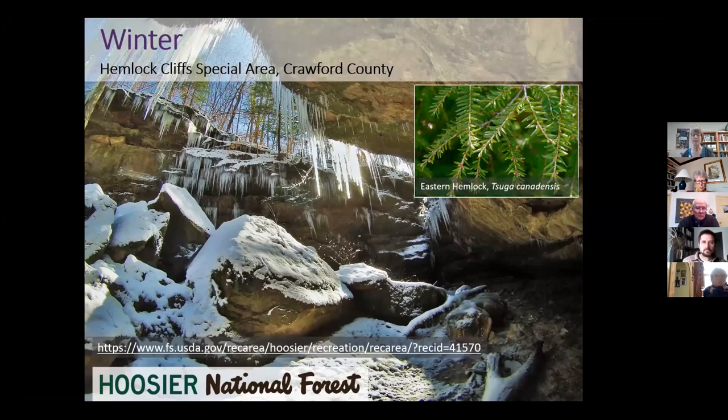This site is a deep box canyon of dramatic sandstone rock formations and seasonal waterfalls. Spring is another great time to visit as wildflowers line the creek below the rock formations.